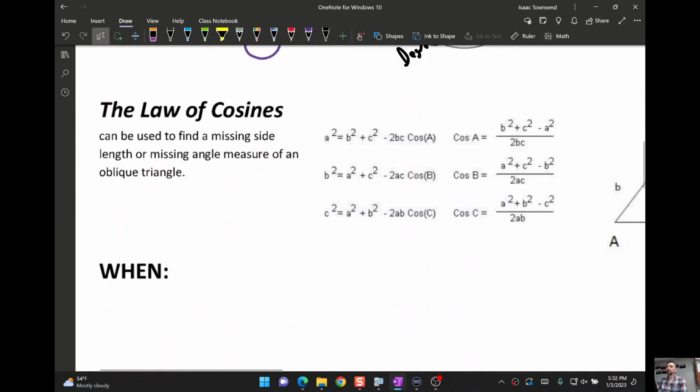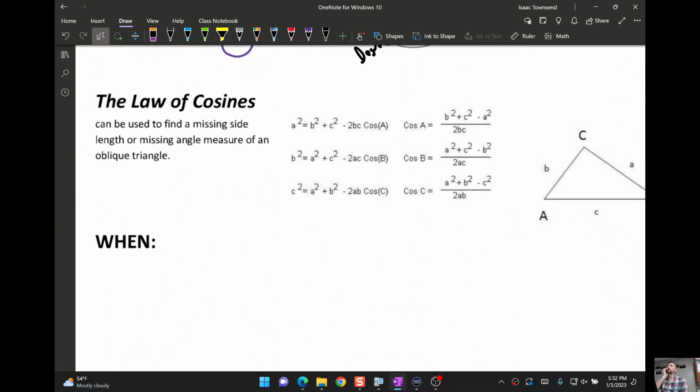Okay, moving on, we've also got the law of cosines. So again, we will not make you memorize the law of cosines, but this is all 6 different ways it could be written. And it has the same purpose. It's to find a side length or a missing angle of a triangle that's not necessarily a right triangle. Doesn't have to be a right triangle.